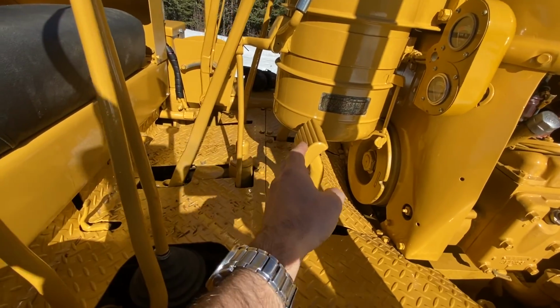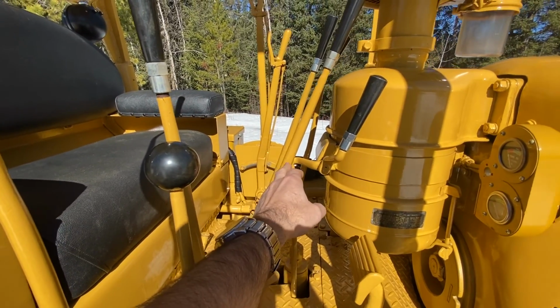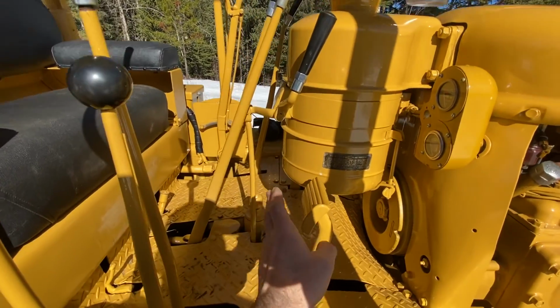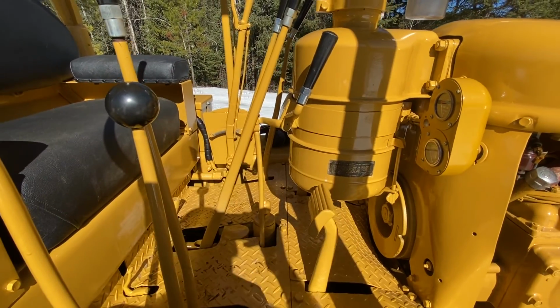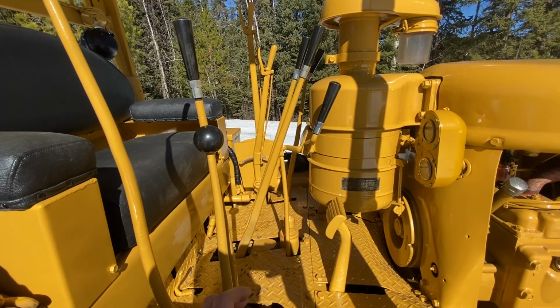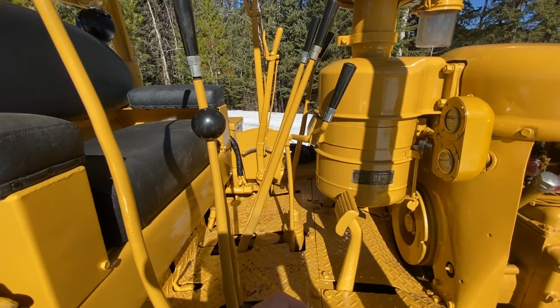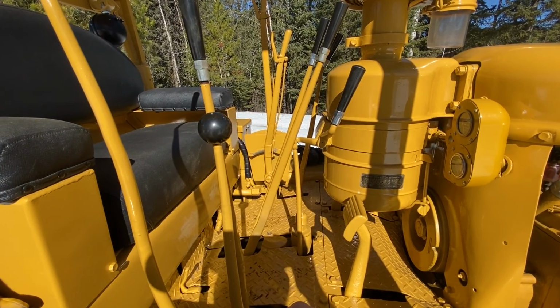Pedals, left and right. Left and right brake pedals. Yeah. And this is clutch only then. Steering clutch. So you get your clutch control here, and then your brake. Yeah. One doesn't do both. You've got to do them together to make it steer. Okay. So you could peel off a little bit of clutch if you wanted to, kind of just veer a little bit left or right. But if you want a hard turn, you've got to put some brake on. Yeah. Or dig the corner of your blade in, maybe.